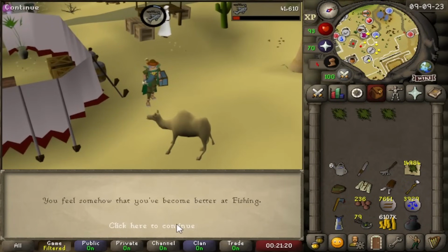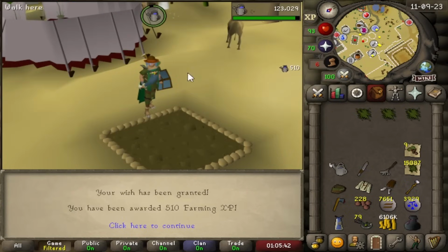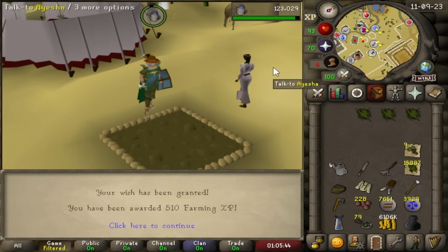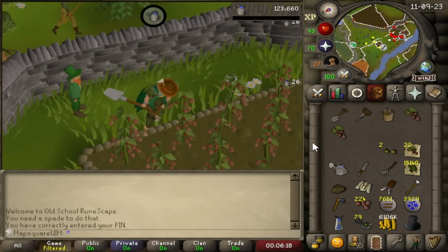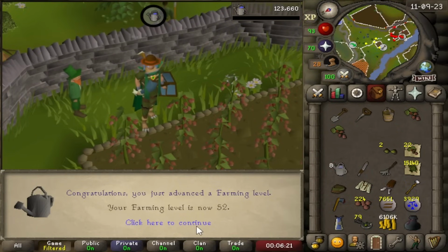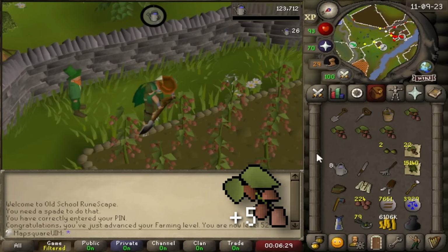And there's another fishing level. Level 41. Another XP lamp that goes into farming, so close to the next level. There is 52 farming, slowly but surely I'm getting there. 3 more levels until I can finally plant my first cactus.